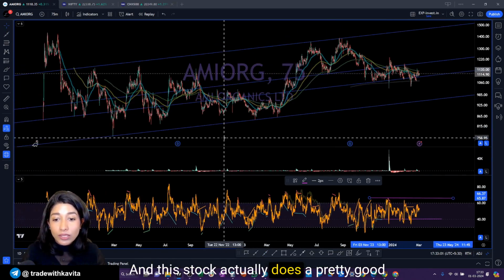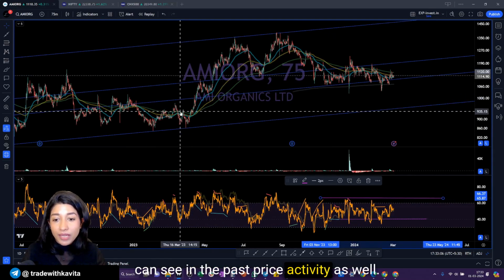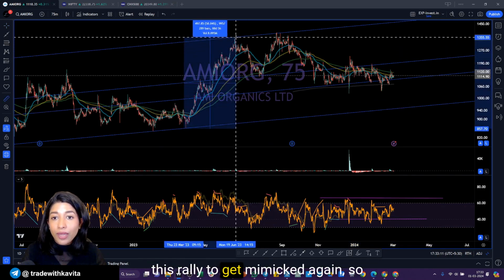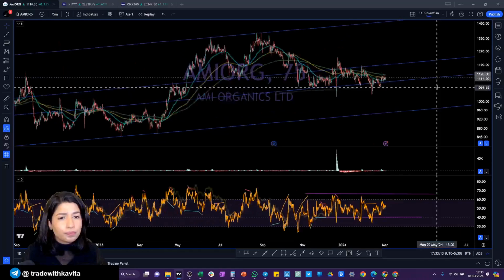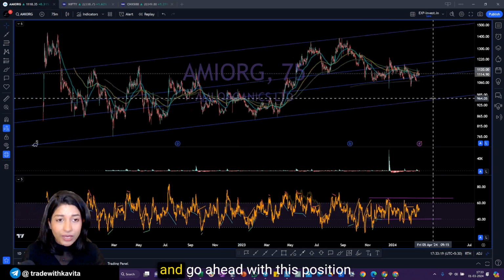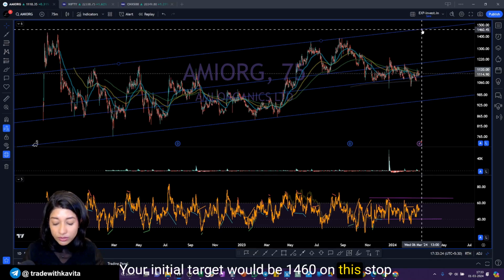And the stock actually does a pretty good job of signaling this in advance, as we can see in the past price activity as well. So I would expect at least, if not more, this rally to get mimicked again. So you can maintain a stop loss at the level of around 1014 and go ahead with this position. Your initial target would be 1460 on this stock.